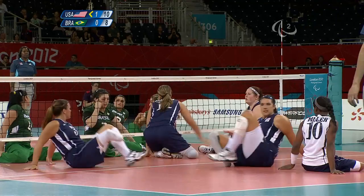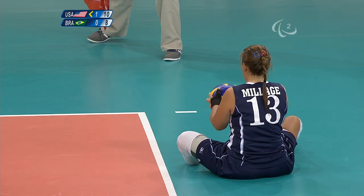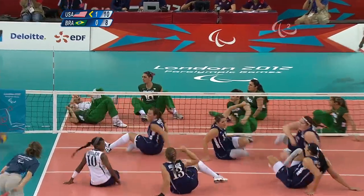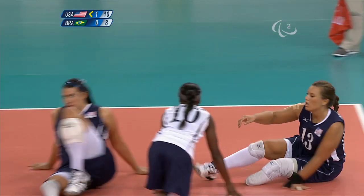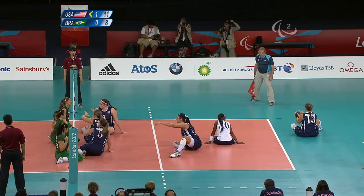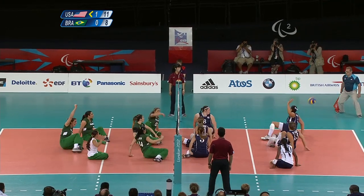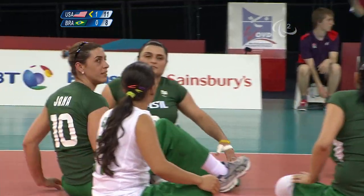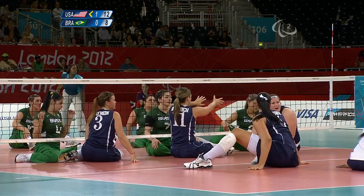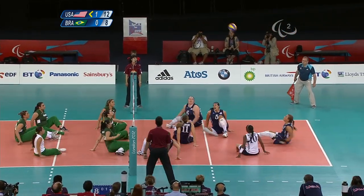So Eriksson finds the gap there. Nicole Millage. Good serve. It was a good serve. It was well placed and it put Brazil under pressure from the outset. So let's see if Millage can follow up again. Very strong shot, but the point is awarded to the United States. There may have been another net infringement. Another good serve from Millage.